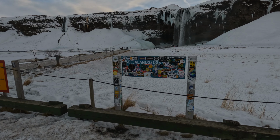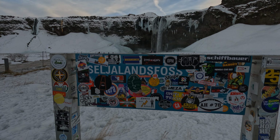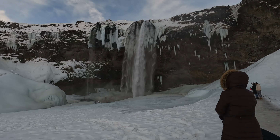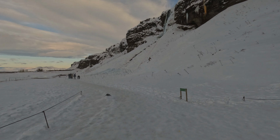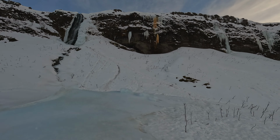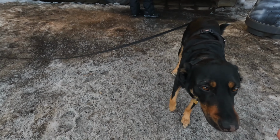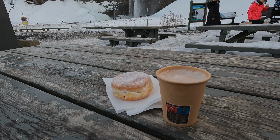Moving along the ring road, we arrived at Seljalandsfoss. As you can see, the waterfall partially freezes and is surrounded by giant icicles during the winter. We weren't able to get behind the falls, which you can do during nicer weather, but we were able to hike along the cliff, believed to once be a part of Iceland's coastline, and see a couple of smaller waterfalls. We also got to meet a cute dog, grab a snack and a warm drink, and use the restrooms on the way out.